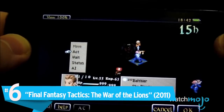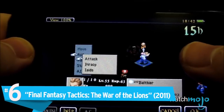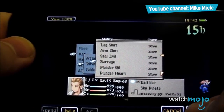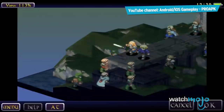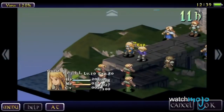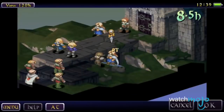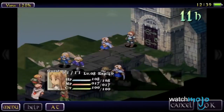Number 6, Final Fantasy Tactics: War of the Lions. 2D turn-based games are probably the best fit for a mobile experience, since you can essentially pause at any time and you can come back to it periodically for a few minutes at a time and not miss a beat.